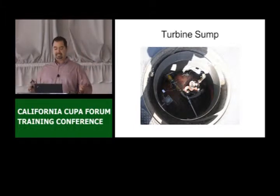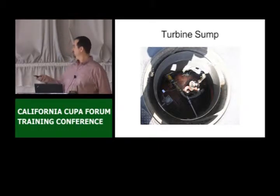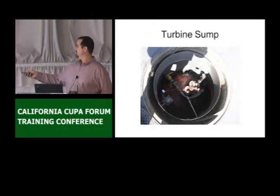So, this is what a turbine sump should look like. Okay? You have down in here your sensor in that shaded area. And we know that's a turbine sump because of the turbine right here on top.